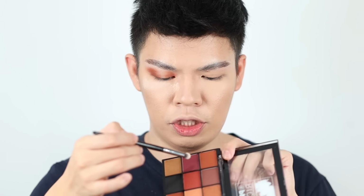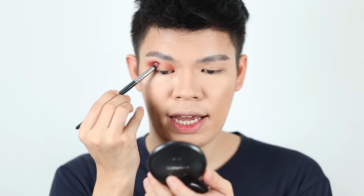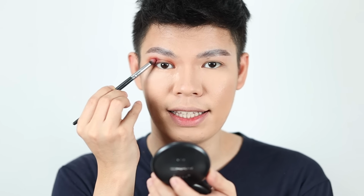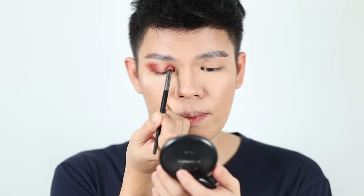Using a smaller brush, kunin naman natin tong burgundy shade. Tapos dito naman sa isang to guys, ilalagay lang natin siya directly sa pinaka-hollow ng ating crease. And of course, same lang sa inner corner, ipop-up lang natin siya on top. So this time ang gawin naman natin is kunin natin tong chocolate brown.